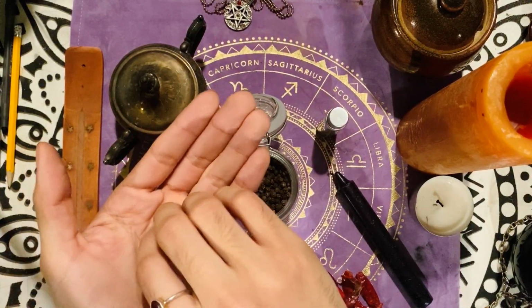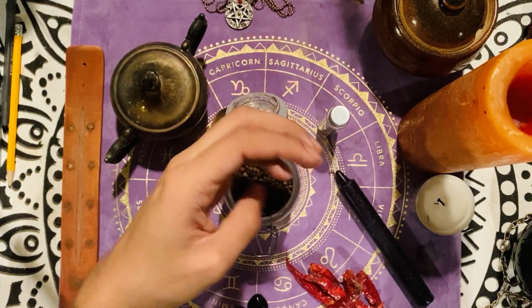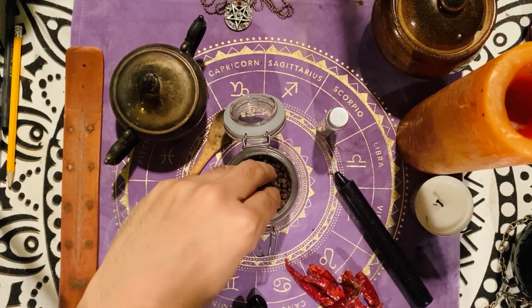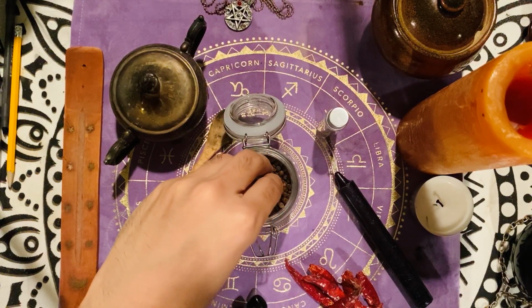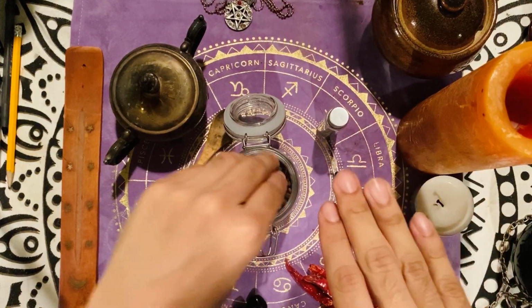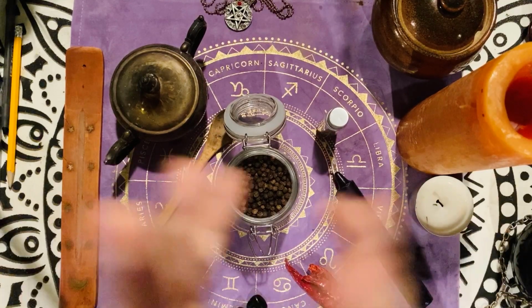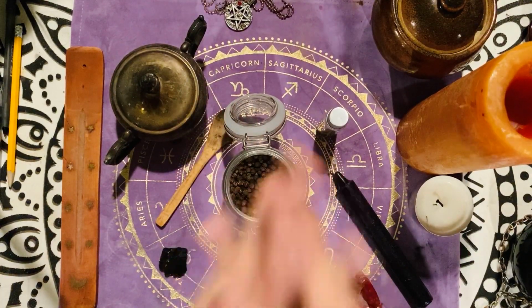These things are tiny. You can sneak them anywhere. You can put some on your altar. You can put them in your windows. You can add them into your mojo bags, your satchels and things like that. Anything that you want protection in, black pepper will do you some good. And again, for banishment, candle magic and black pepper together is awesome.